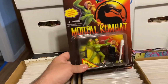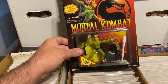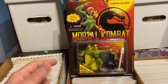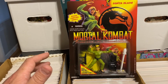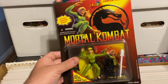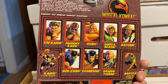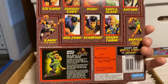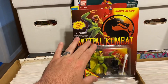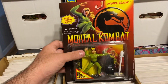And I also picked up this here. This is the Mortal Kombat G.I. Joe line. These were so cool. I loved these when I was a kid. And this, of course, is Sonya Blade. Probably the least desirable figure in the line, but still really cool. I paid $15 for this one. As you see, they had all the characters there from Mortal Kombat. And I just thought these were so awesome. And to find it mint on card, I was excited about that. And I think $15 was a pretty decent price.